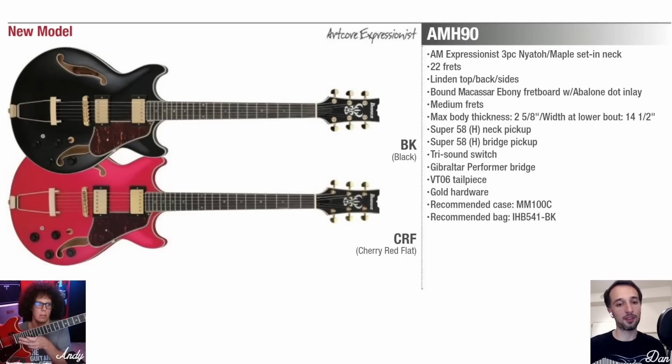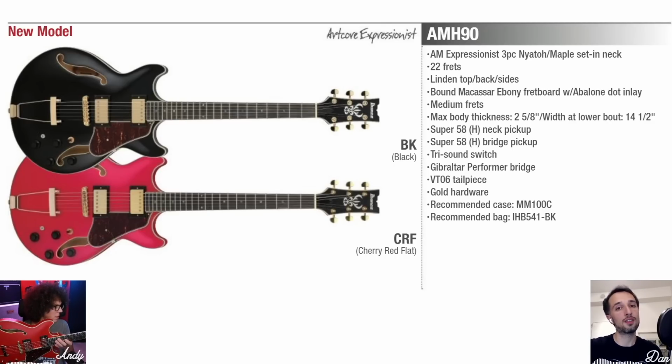And like I said, spec-wise, it has everything that you would expect from a guitar in that price point, because the body is made of linden. You have, I think, a Macassar ebony fretboard that is bound. You've got a 3-piece mahogany, 3-piece Nyatoh maple neck that is set in. The pickups are, again, Super 58 pickups, so we're talking about the serious high-end Ibanez pickups, and all of this made in Indonesia at $650.